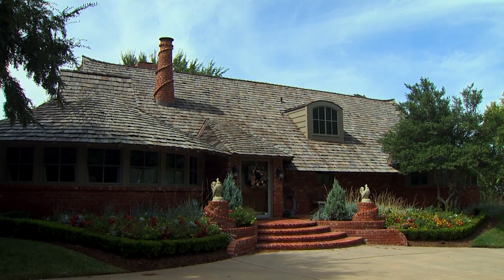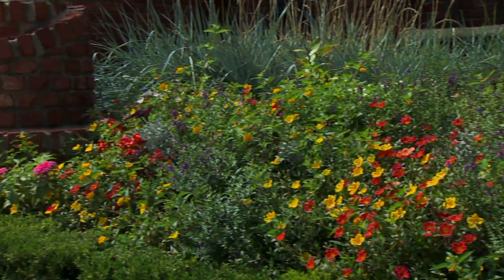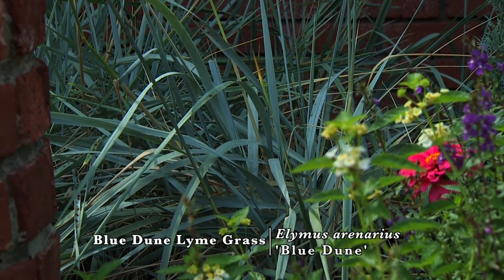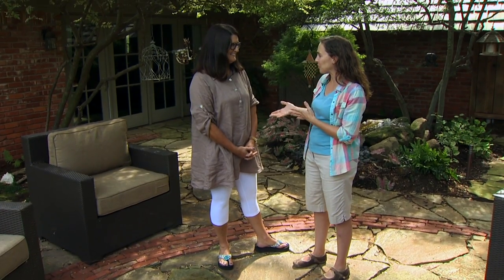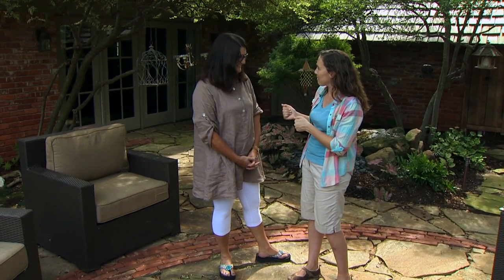And the entryway, a lot of bright colors from the flowers, that interesting grass up against the red brick, the blue lime, stands out completely. So it certainly is inviting. And you were talking to me earlier, you have another very inviting element, which is your outdoor dining room. Tell me about that.